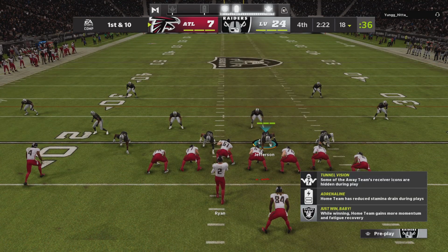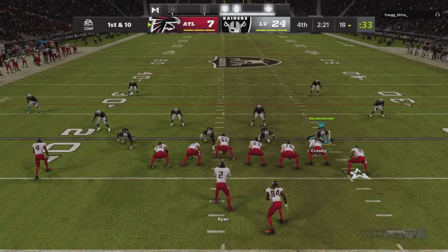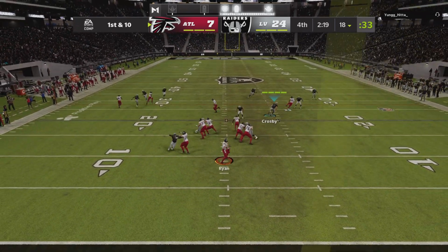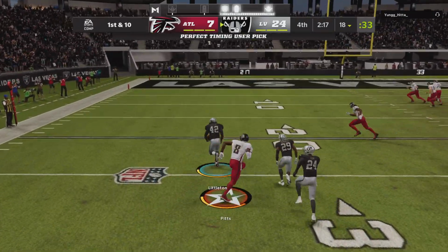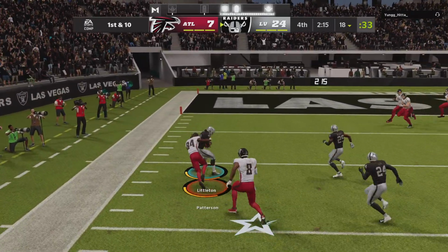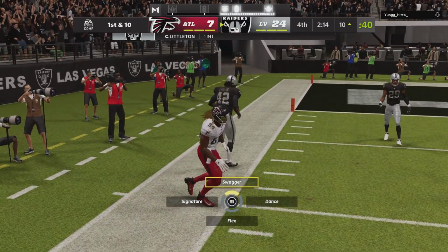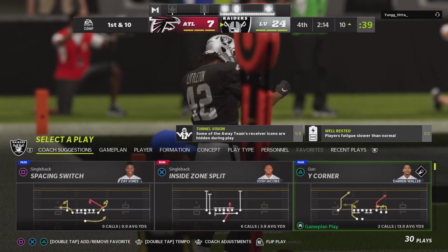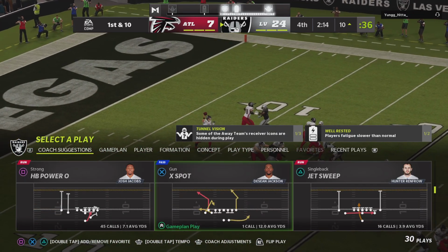About set to begin their next drive, the Falcons offense at the line. And they're hoping to redo their efforts of the last drive when they got into the end zone. And his pass is intercepted for the 4th time today. Picked off by the linebacker, Corey Littleton. And they'll take possession already in the red zone and in a great spot to add points to the scoreboard.